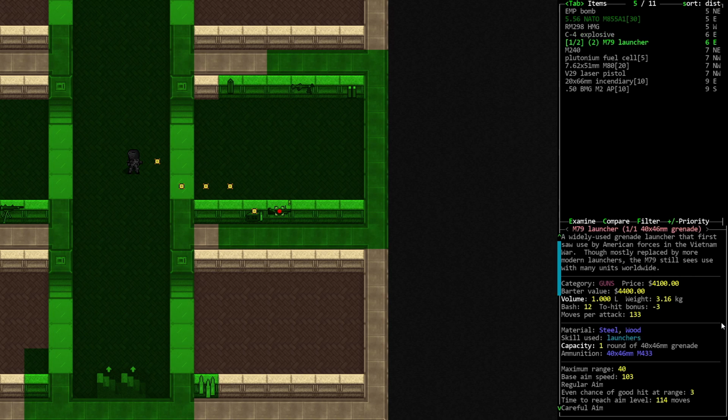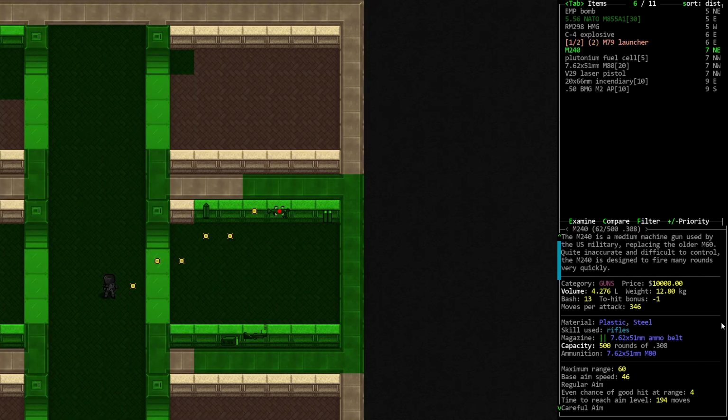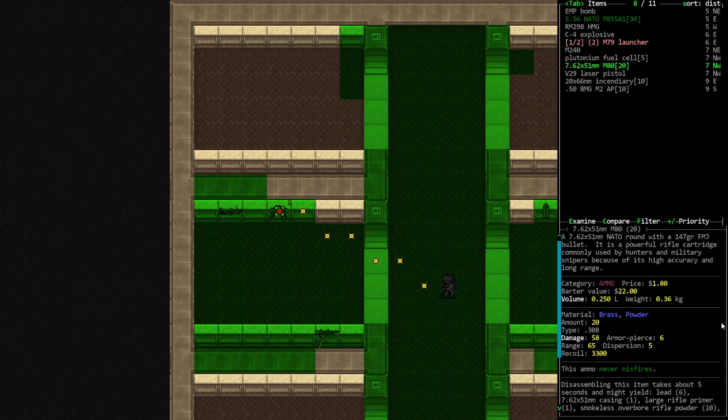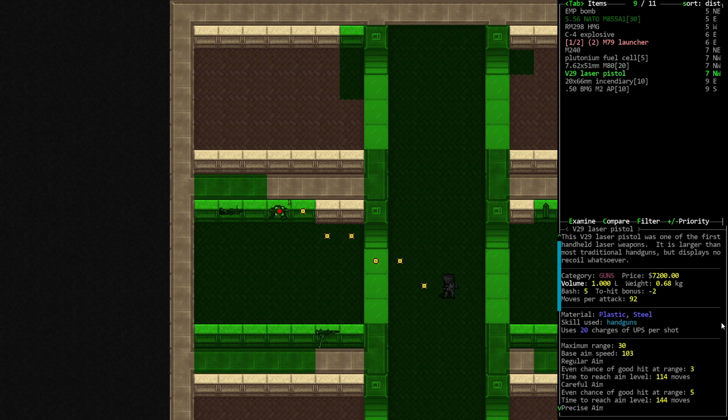An M20... actually another M79 launcher with one grenade in, an M240, it's a medium machine gun, 5 more plutonium fuel cells, thank you, 7.62 by 51 millimeter M80 rounds, a V29 laser pistol.